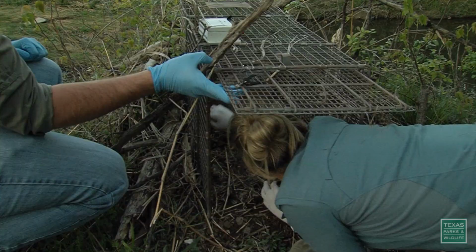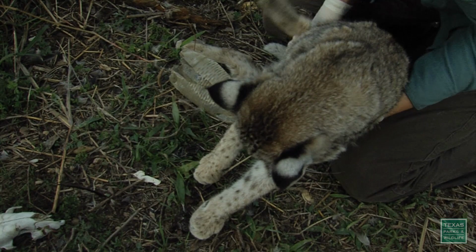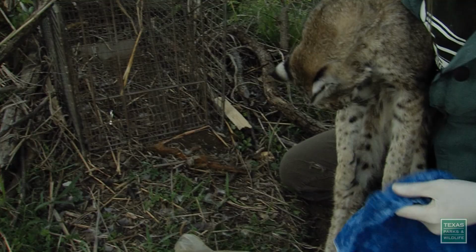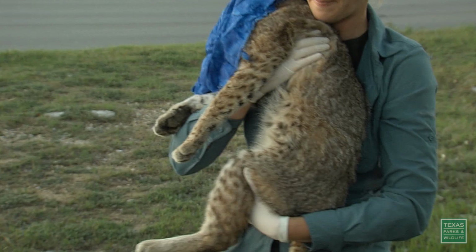Yeah, good sleepy kitty. We'll go to a much quieter location, not only for us, but also for the bobcat, because even though they're down and immobilized, they can still hear. Good boy. They can still sense light and fast movement that can make their heart rate faster. So we want to keep things as calm and quiet as possible throughout the capture. All good? Thank you kindly, sir.